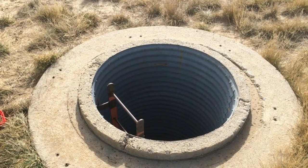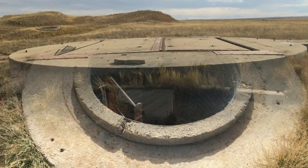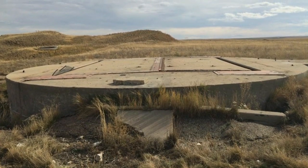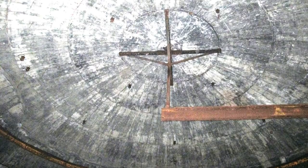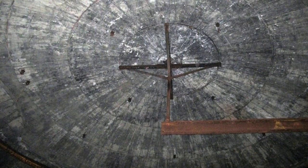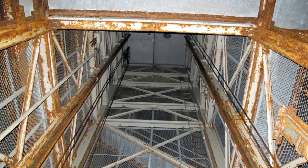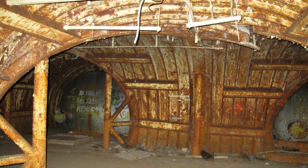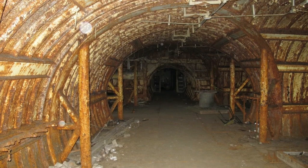These images were taken by another group of explorers I found while researching this silo. They had slightly better lighting in some of their pictures, so we thought we'd share these as well to give you a better understanding of the layout. This is the ceiling of the power room. A very clear shot of the elevator shaft. Here are some clear pictures of the tunnels that lead to the control rooms and the underground missile silos.